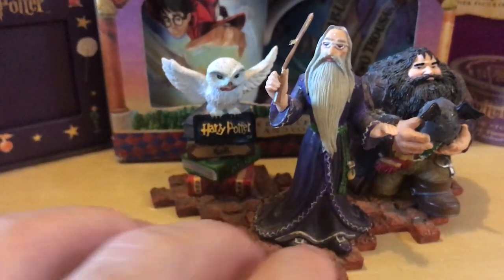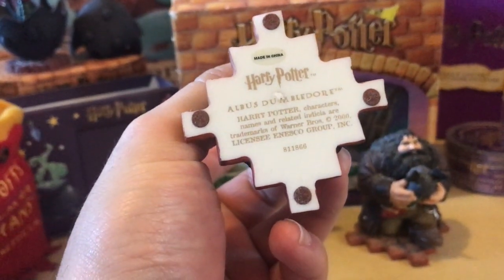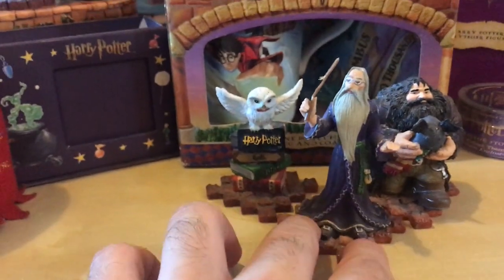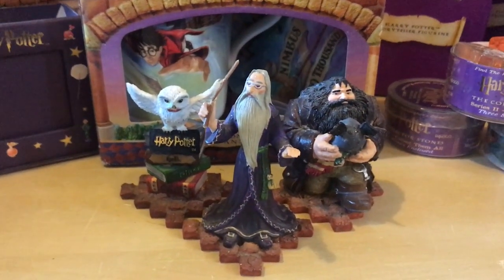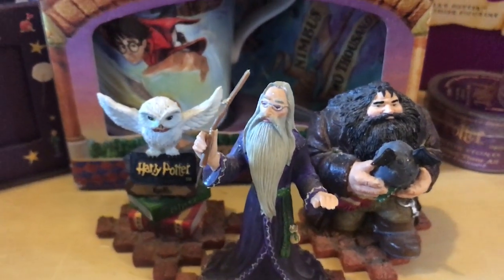Now, these things I don't have the boxes for. Let's see what they're actually called. They are nothing. That's Albus Dumbledore, I know that much. I'm not that much of a prat. So yeah, we have Hedwig, we have Hagrid, and we have Dumbledore.